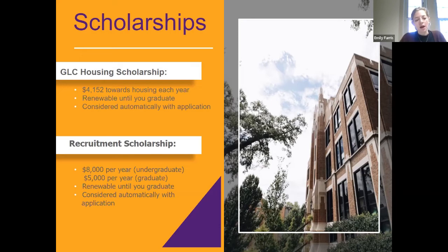And then aside from that, you can also be eligible for a recruitment scholarship. It's similar to maybe an academic scholarship that you would use towards tuition. So for undergraduate students, that begins at $8,000 per year, and for graduate students, it begins at $5,000 per year. Both of these scholarships are renewable each year until you graduate, and they're considered automatically with your application, so you wouldn't have to do a separate scholarship application to receive these.